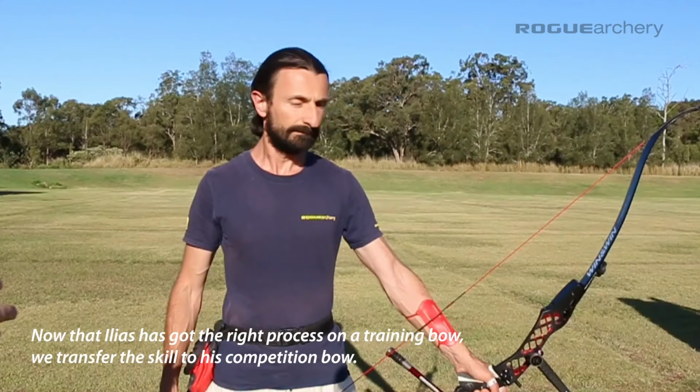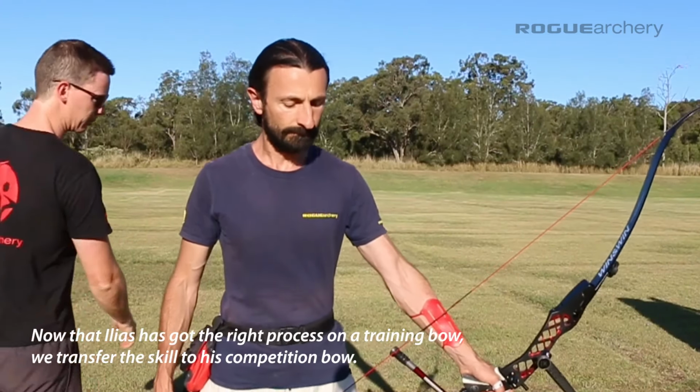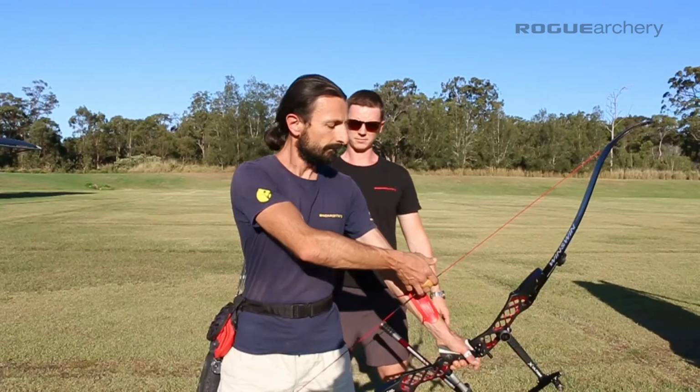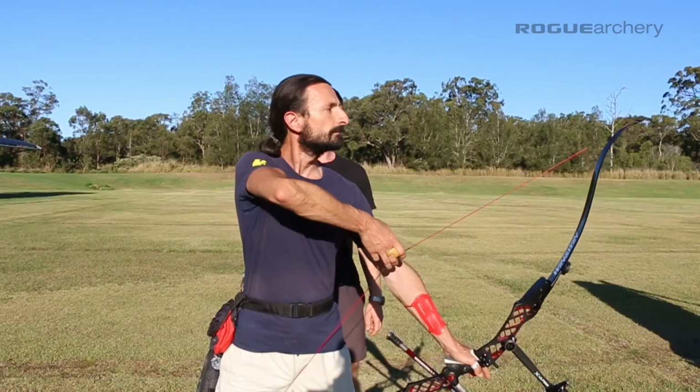Okay, now we're going to do the same thing. We're going to do three take draws with the bow. Same process. And then we're going to shoot at some blank butts. So head position, posture straight. Good. Now come out. Yes.